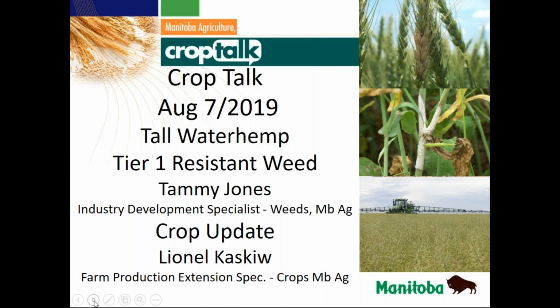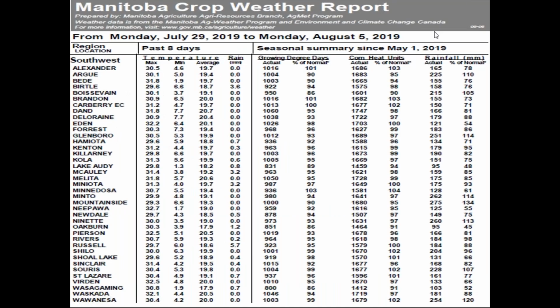Okay, so what we'll do now is I've got a quick update as to what's been going on in the field. Just to look at our weather report over the past 8 days, rainfall amounts have been limited again. There's been some spotty thunder showers that have gone through that have dropped some rain, but even in those areas, the amount of rainfall has been very limited. Looking at our growing degree days, we're still not quite where our normal is. We're still a little bit below normal, and same with our corn heat units. And overall moisture is lower than average.